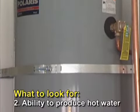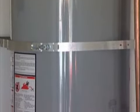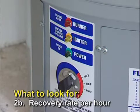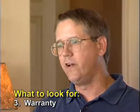The other thing you want to do is look at the ability of the water heater to actually produce and give you hot water. That's a combination of two things. That's a combination of how much water is in the tank and how hot that is. And it's also a combination of how much water the water heater can heat in an hour. That's also called recovery in gallons per hour. The other thing, of course, you want to look for is what is the warranty. Warranties range from 6 years to 9 years and even 12 years, and there are even some lifetime water heaters out there.